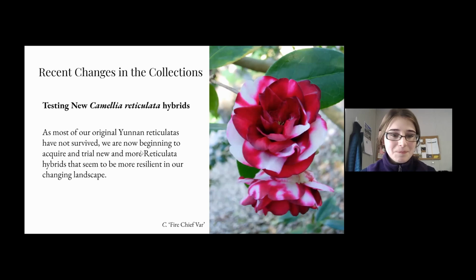And then we are looking to rebuild our reticulata collection. We've lost a lot of the original reticulatas. They don't seem to be standing up very well to the changing climate and the diseases we're struggling with. So we're actually trialing new and more reticulata hybrids because those seem to be a little bit more resilient out there, just to make sure that we are able to maintain their representation in our collections and in our history. So yeah, those are some of the things that we are embarking on, with much more to come.